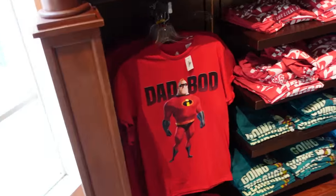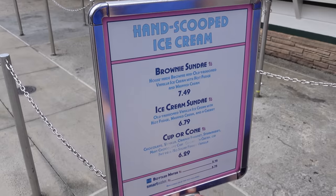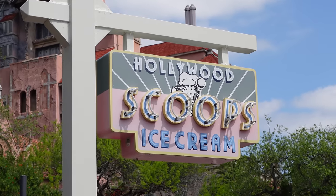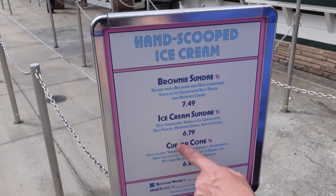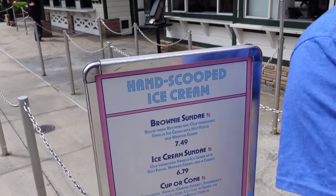I think it might suit you, that one. No, thank you. Right, we're just going to have an ice cream while we're mooching around. Do you want cup or cone? I'll have a cup of fat-free, no sugar added vanilla. Right, okay. Because I'm a health person.